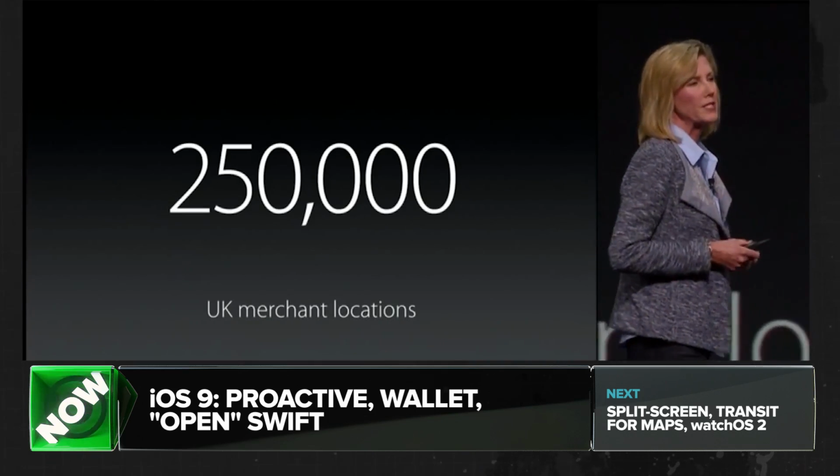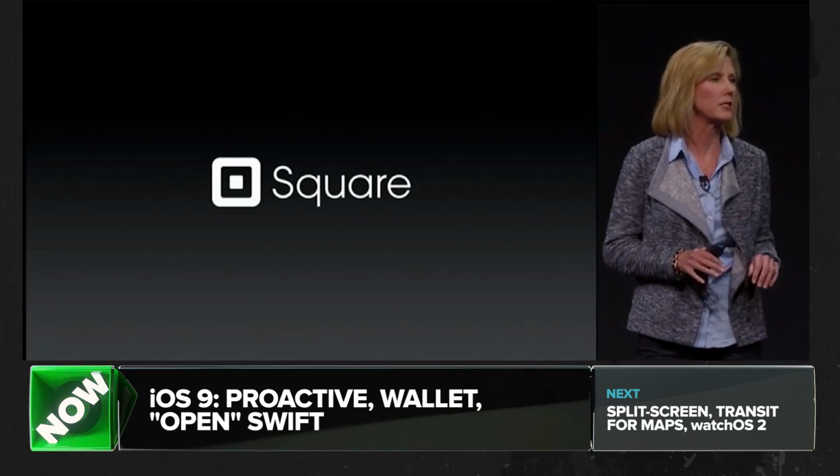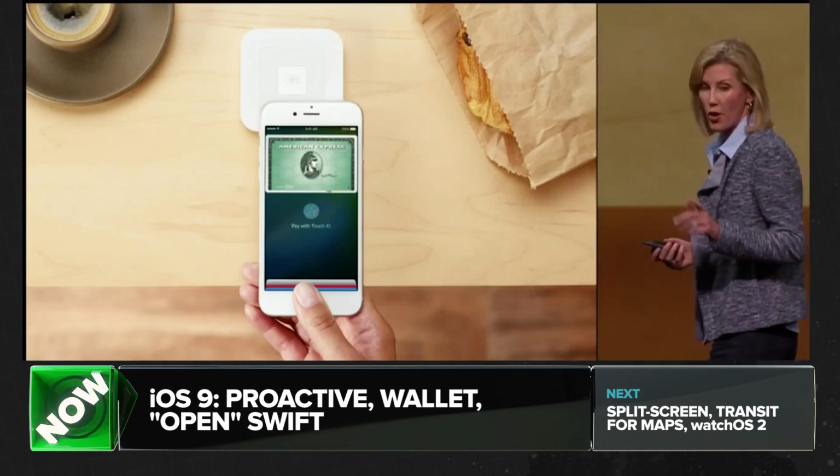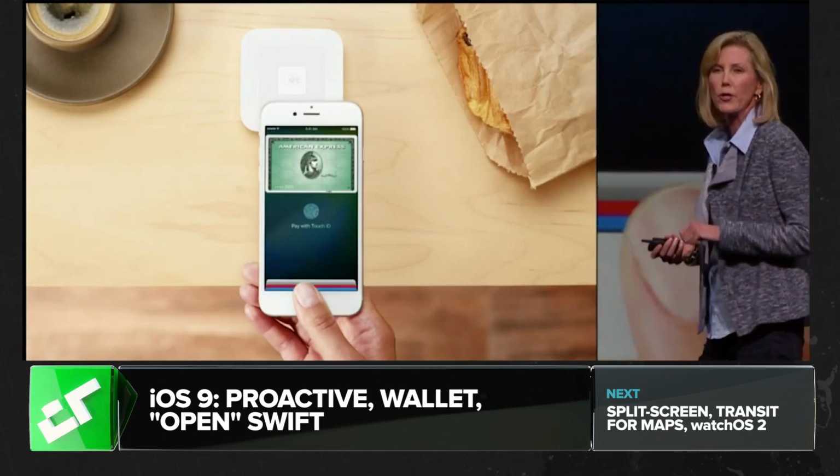Apple also announced a new partnership with Square, which will release a new card reader that will let small businesses take Apple Pay payments and then credit card chip payments. No swipes, though. It has to have a little chip on that card.